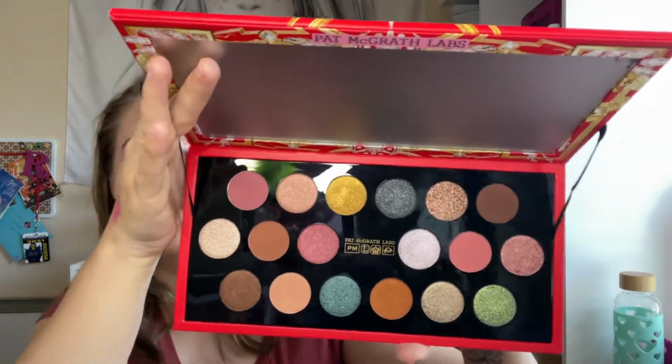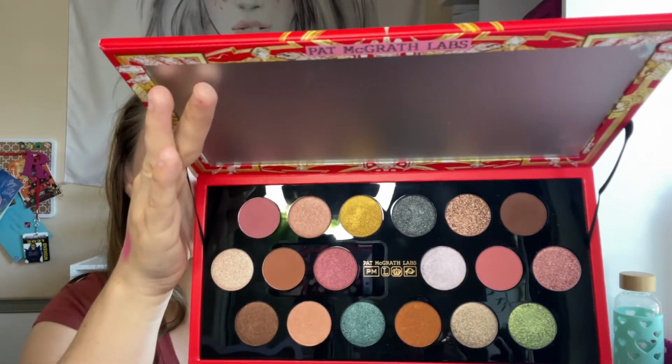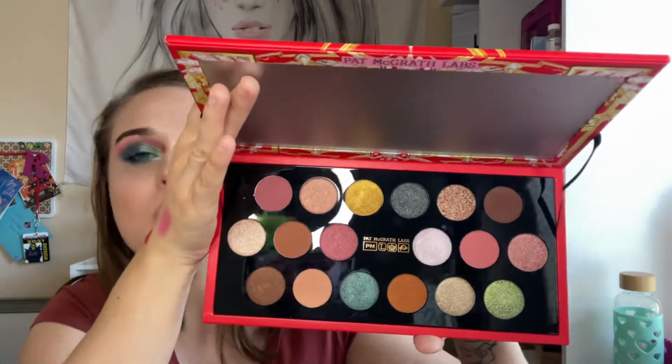Same with this Pat McGrath palette. This is the Mothership Mega Celestial Odyssey palette. I had to jump on this one when it went down to $50, and it sold out in no time pretty much. I had to get it even though it's a neutral palette and I wanted the first holiday palette, and then this came out and I was like, I'm totally not into it. Even though I had seen great reviews on this one, I was like, no. But when it went down from $70 to $50, I was like, okay, it probably won't go down any more than $50.